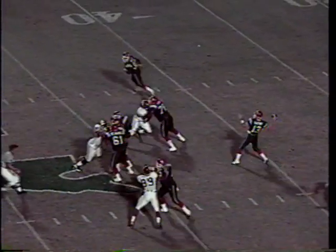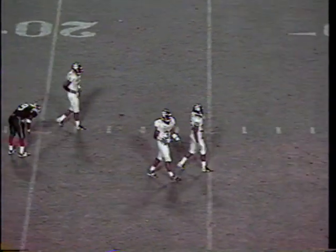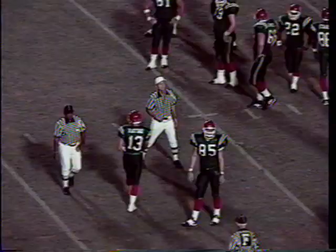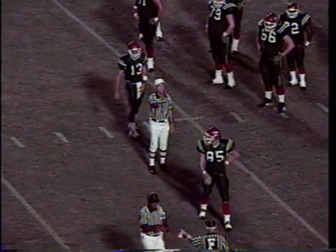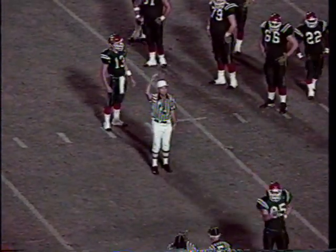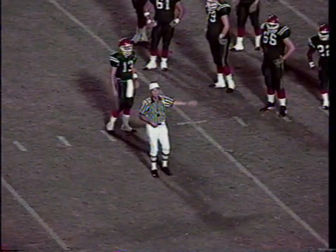Play action, Rattay back to the 40. There's a flag down, throws the ball over the middle. And it goes incomplete down around the 20. And it was Jason Webster who gave a little push in the back of Delwin Daig. We have two fouls on the play. We have illegal motion on the offense. We have an ineligible receiver illegally downfield on the offense.